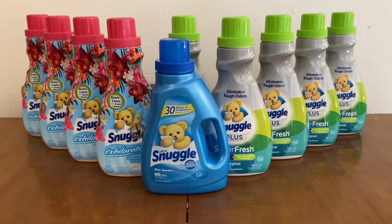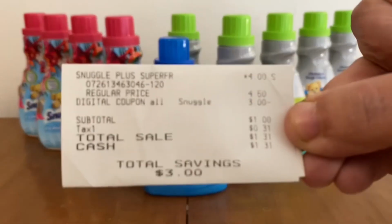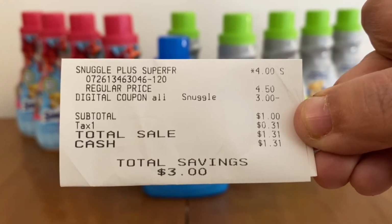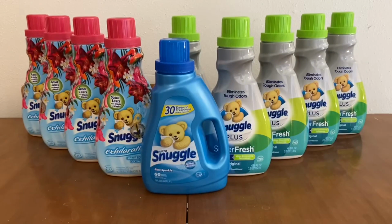Then the Plus Super Fresh is going to be these ones on this side. Again, $4.50. They're on sale for $4. $3 digital leaves us paying $1. I couldn't pass up this deal, and I saw them stocking, and if I go tomorrow and they're gone, I'll be kicking myself. So I went on ahead and got them now.